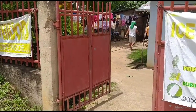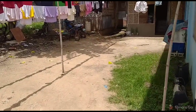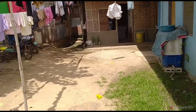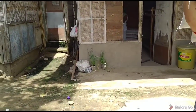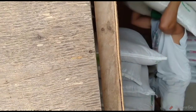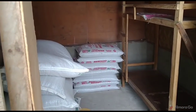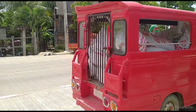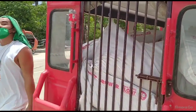All right. Well, we're here at their bodega, which just kind of looks like their house. This is where they have all the feed stored. I'm going to help them at least get it on their shoulders. All right. Well, thank you, gentlemen. Salamat.